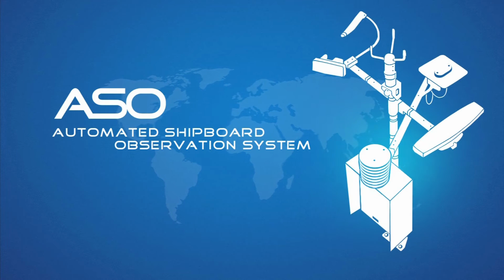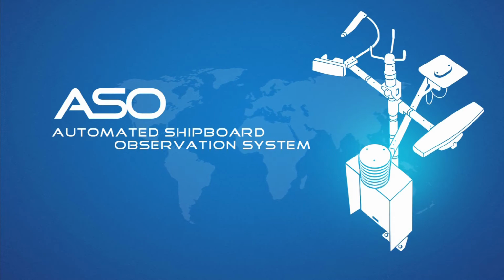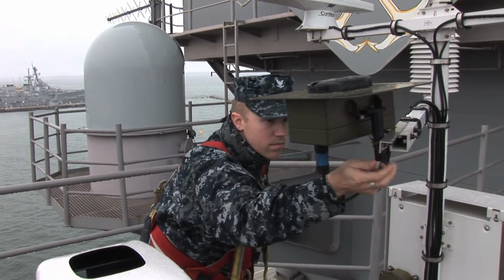The Automated Shipboard Observation System, or ASO, is another Tech Solutions rapid response project. The ASO is capable of replacing manual weather observations at sea with an automated process. Our responsibility is with the weather. We take the observation, we go outside, look up, see what the clouds are like, judge the wave heights, the visibility, look for dangers such as thunderstorms and items like that that we'll be concerned with during flight operations.